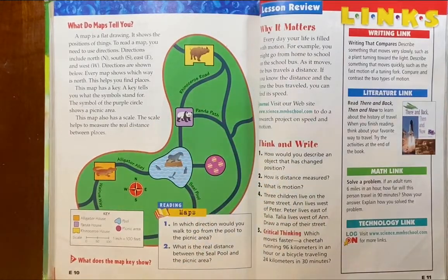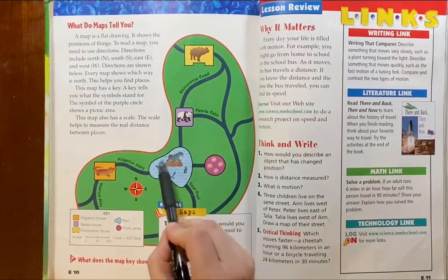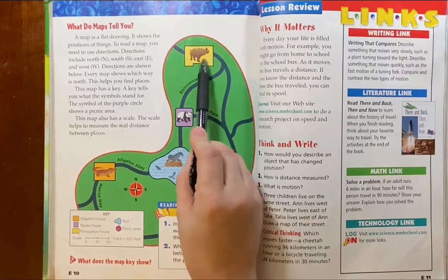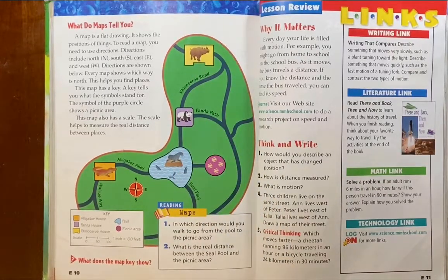This is a map. We can go north, south, east, and west. Every map shows which way is north, right here on a compass rose. It will help you find places. So if we start at the Seal Pool and go north, we're going to hit Panda Path. And if we go northwest and then back north, we would find and hit the rhinos.